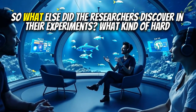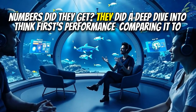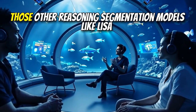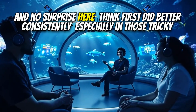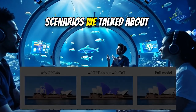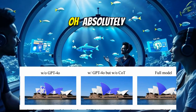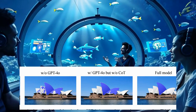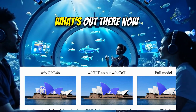Yeah. So what else did the researchers discover in their experiments? What kind of hard numbers did they get? They did a deep dive into ThinkFirst's performance, comparing it to those other reasoning segmentation models like Lisa. And no surprise here, ThinkFirst did better consistently, especially in those tricky scenarios we talked about. I bet they used those standard metrics, gIoU and cIoU, right? Oh, absolutely. And ThinkFirst has significant improvements on both. So that means it's producing segmentations that are more accurate and precise than what's out there now.